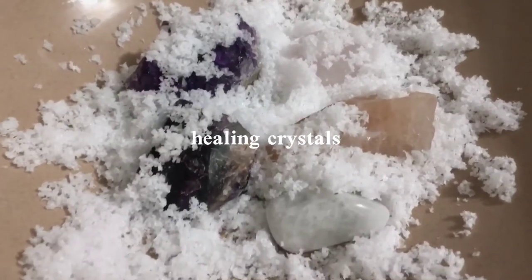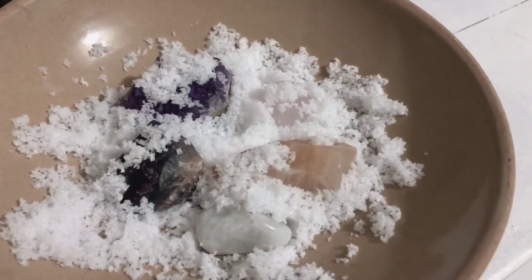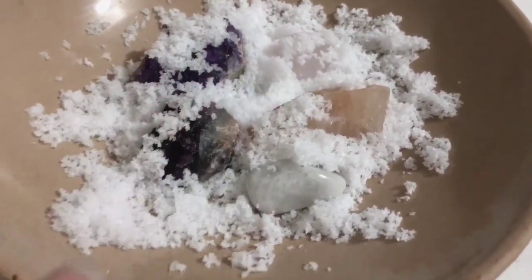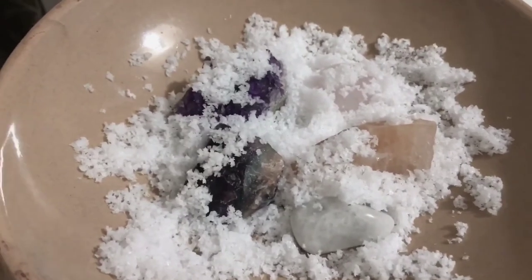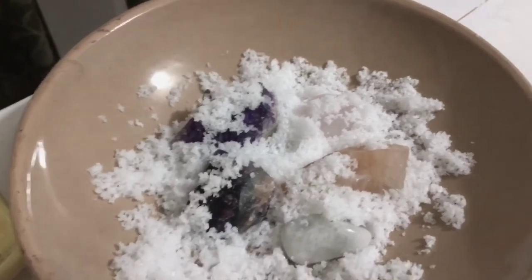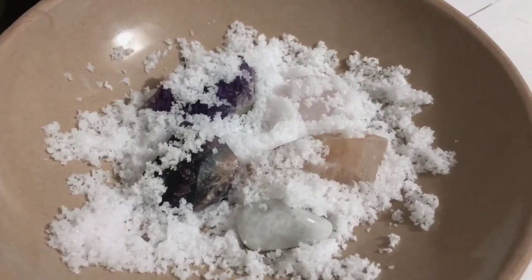I am charging my crystals with sea salt because I want to charge them. This is my moonstone. I think it's rainbow moonstone, rainbow fluorite, amethyst, citrine, and then rose quartz. They are very, very, very beautiful.